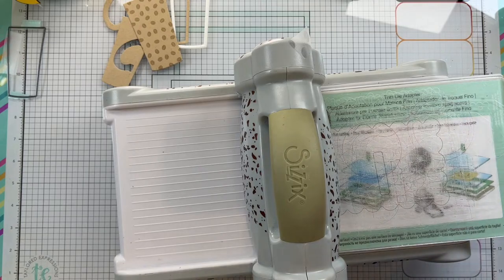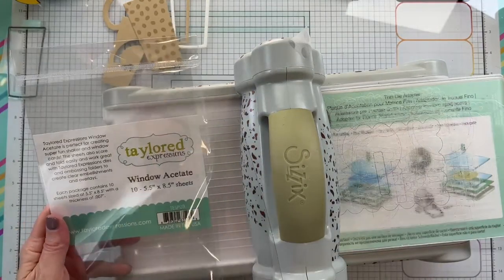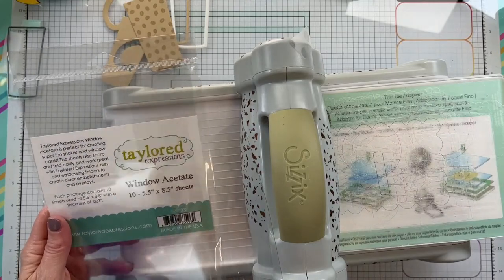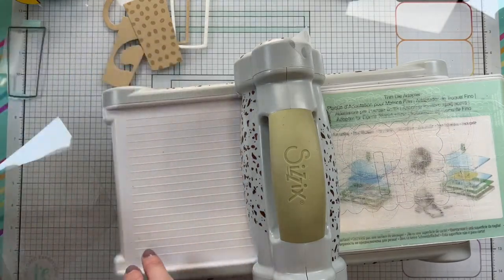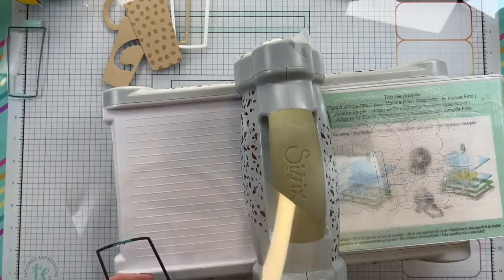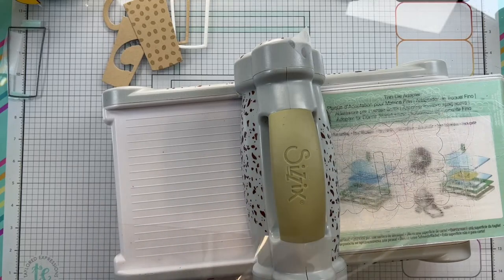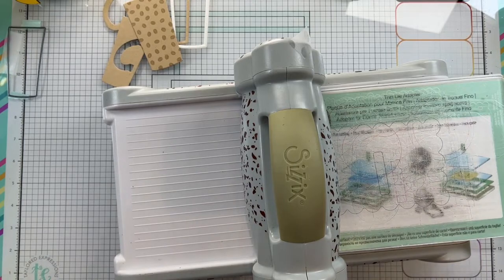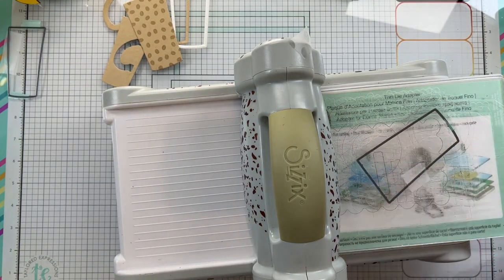I just need, TE sells window acetate sheets. It says they're 0.007 inches thick. I really like the weight of these. They're not thin. They seem to hold up pretty well. I don't get a lot of scratching out of them. It's not too thick, it's not too thin. So let's run that through.